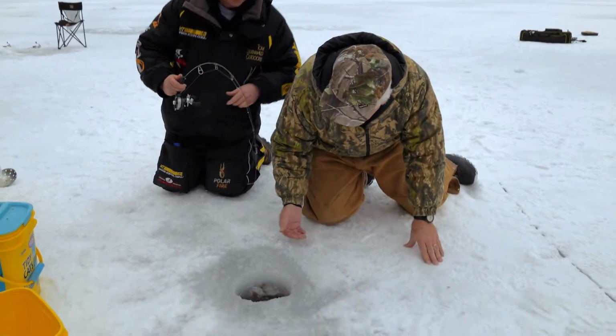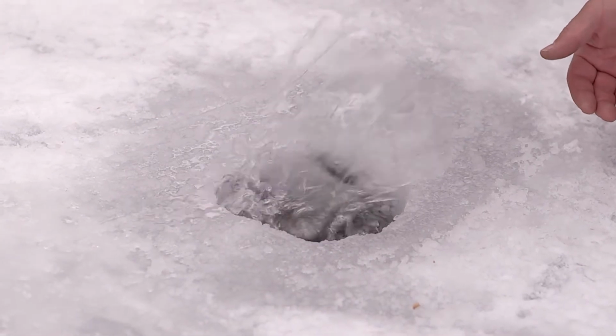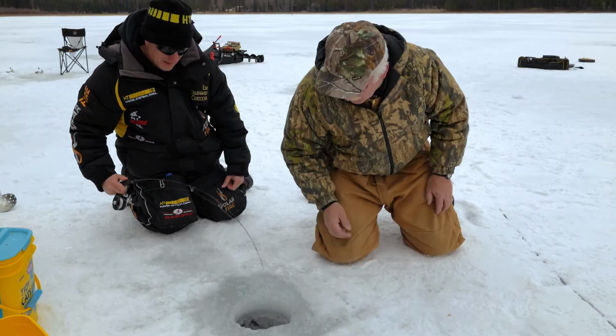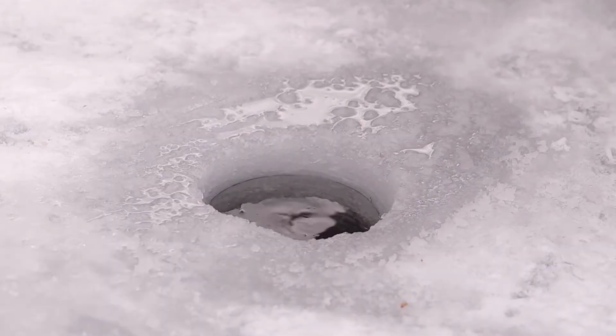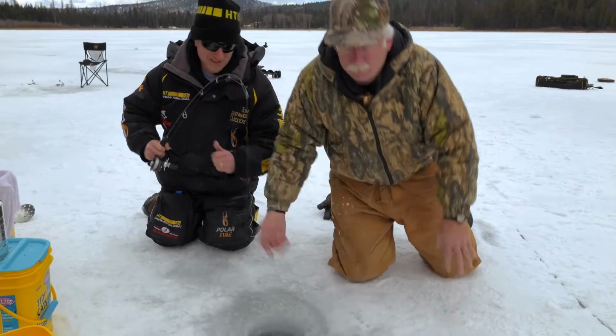Nice grayling. It's a good one. Take it easy with him here and bring him up. Oh, they like to turn down. They all do, don't they? We'll let him go back down, see if I can get his head up first. There we go. Almost. There we go. Perfect. Thank you, Jim.